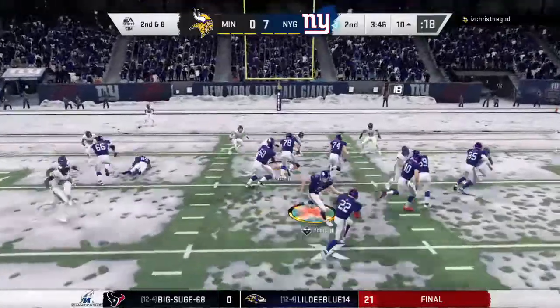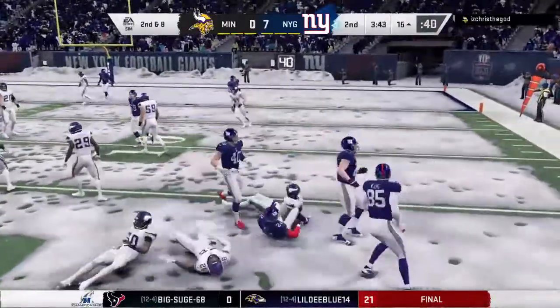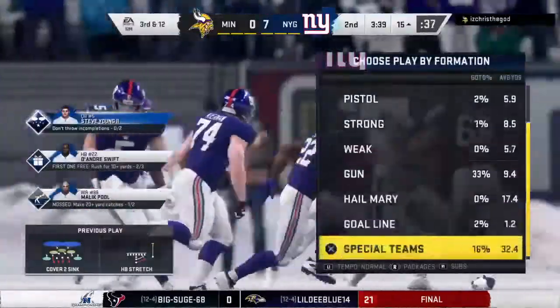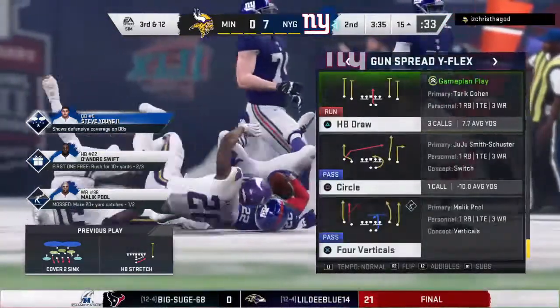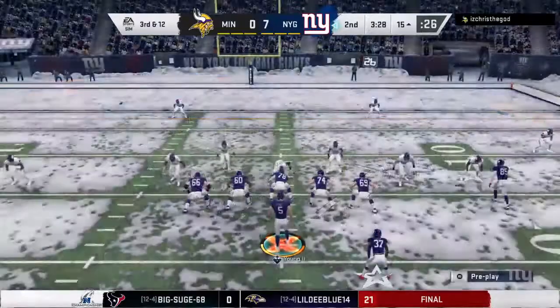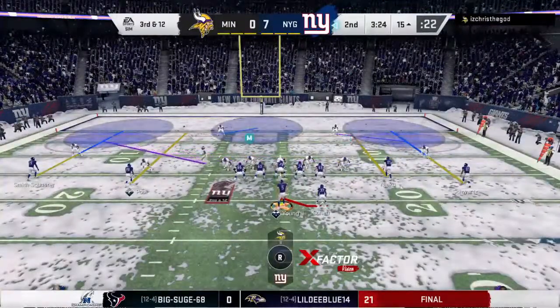On 2nd down now. Swift. And this play goes nowhere. Losing yardage back to the 15. That's going to go down as a loss of 5, and it brings up 3rd down. Here we go. Ninth play of the drive coming up, and certainly not an easy one on 3rd and long.